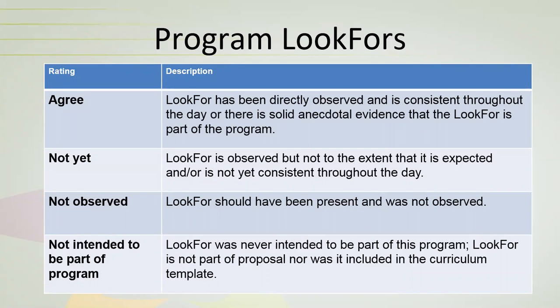For each of the program look-fors, you're going to have a list of look-fors for both teacher and student programs, and you're going to be rating the items. Data on the degree to which these practices are evidenced is shared with STARTALK Central and is also used by you, the site visit team members, to really hone in and determine the highest leverage areas for feedback and recommendations that you're going to share during the debrief.